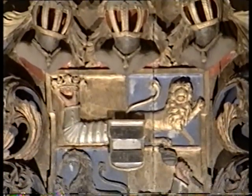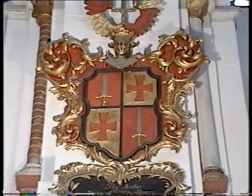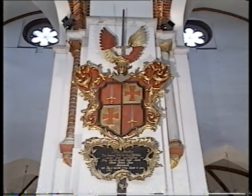Though many of them have been destroyed, there still is a considerable number of such epitaphs in the dome, serving to our day as a reminder of outstanding or influential persons in the history of the church and the city.